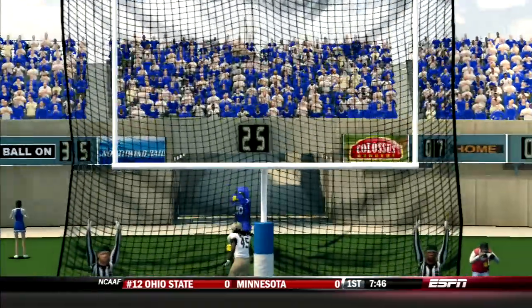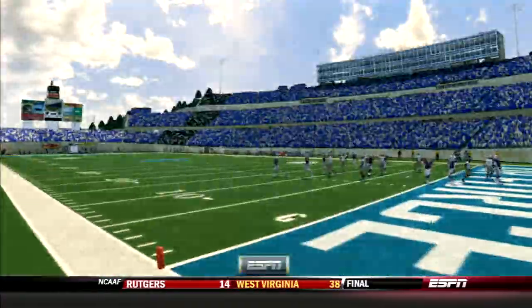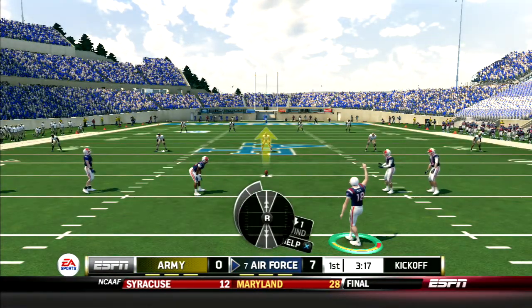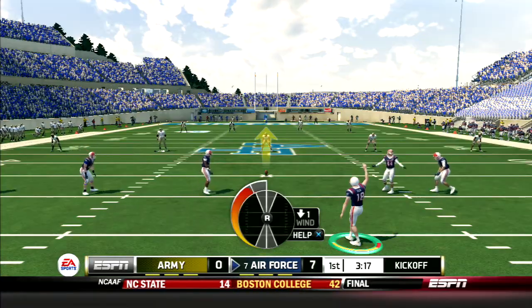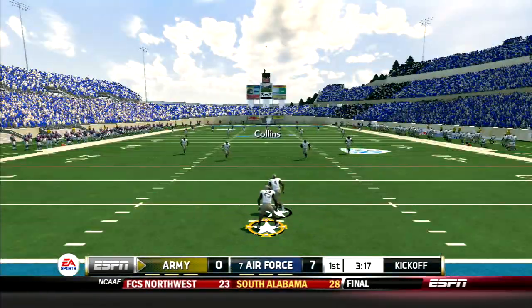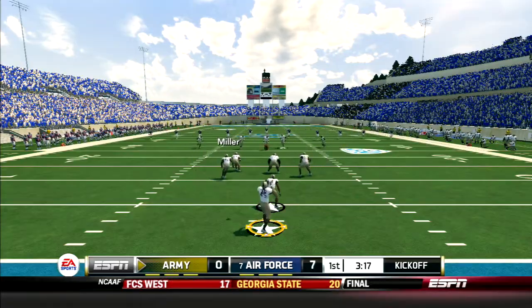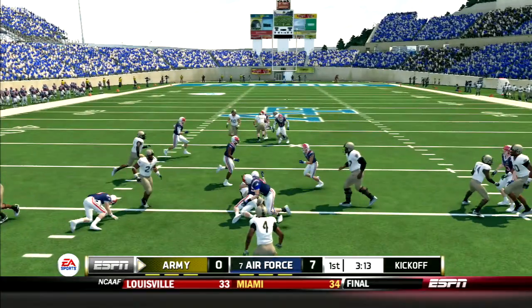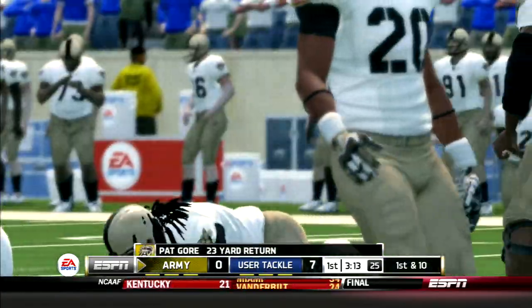Makes the PAT. Collins is lined up to kick this one off. He'll return it from the 3. He makes it to the 25-yard line.